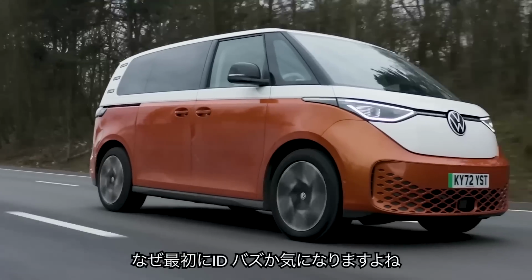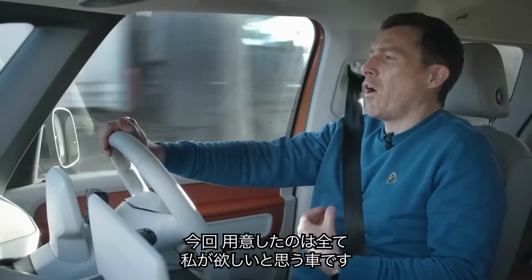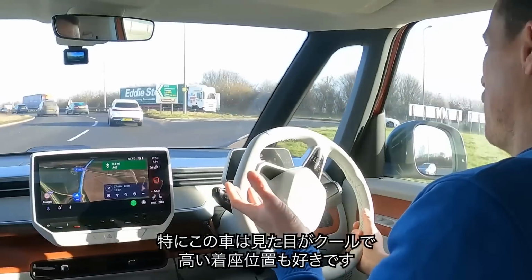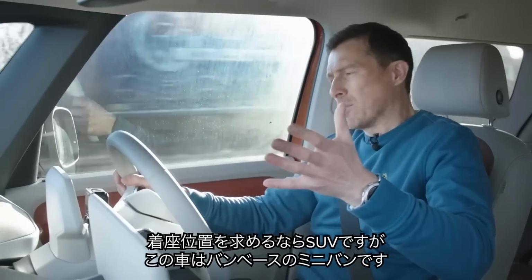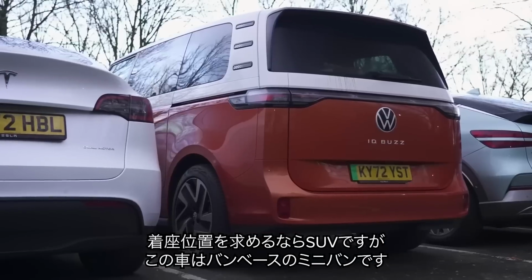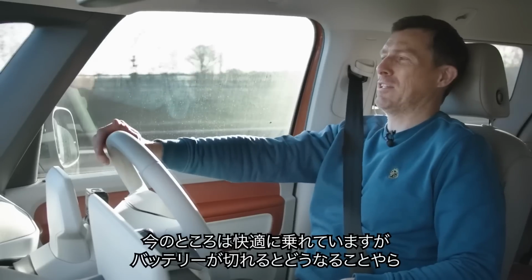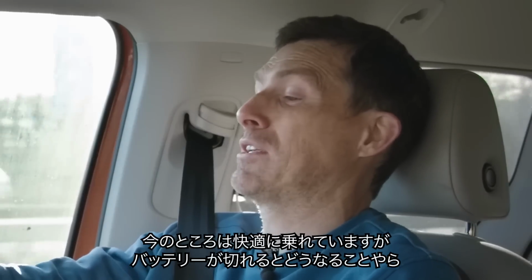You might be wondering why I've picked the ID Buzz first. Well, out of all of these cars, it's the one that I would want the most. I just think it looks so cool. I also like the fact that the driving position is so high. Everyone wants an SUV because of that elevated driving position, but this isn't an SUV, it's actually an MPV. It's based on a van. You've got these lovely seats with these armrests, so it's such a chilled experience. For now, while I've got a full charge, it might get a little less chilled later on when it starts to run out of battery.